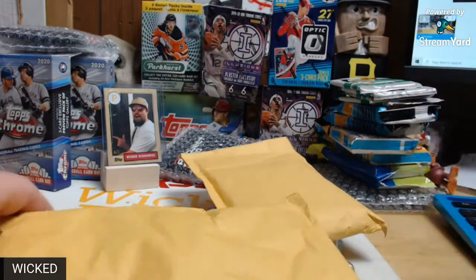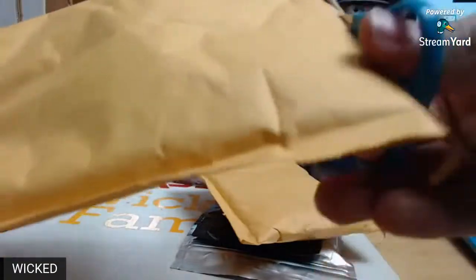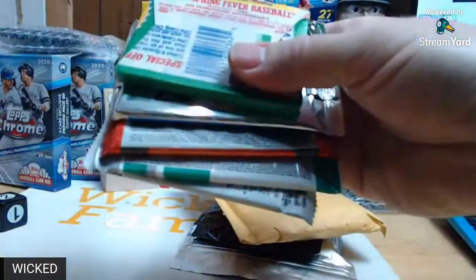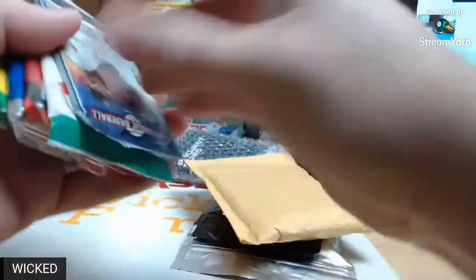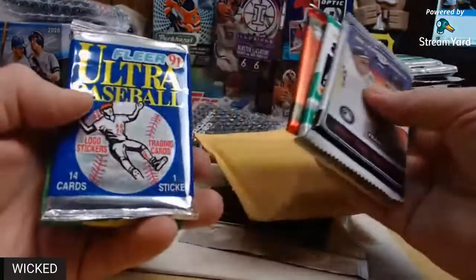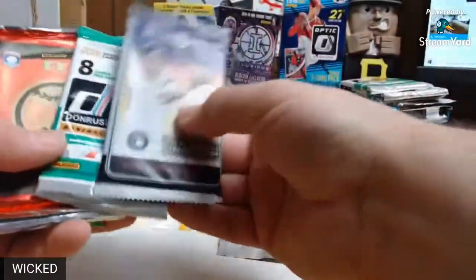All right. I got the safety scissors out again tonight. This should be the pack with the pack thing. Yep. All right, so we got a Big League pack, a Donruss pack, a Cooperstown pack, an Ultra pack, and a Donruss 87 pack. Let's put these in order.